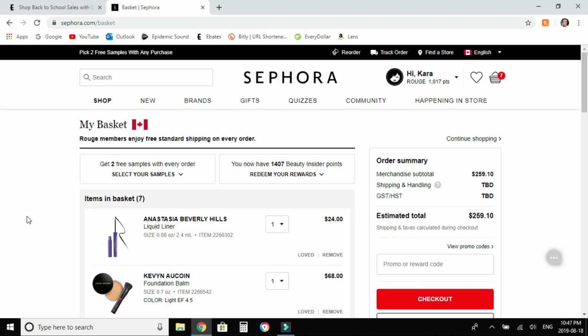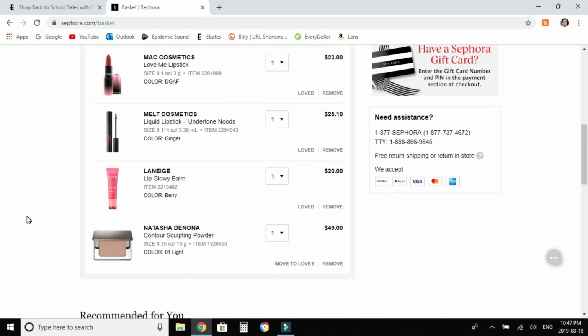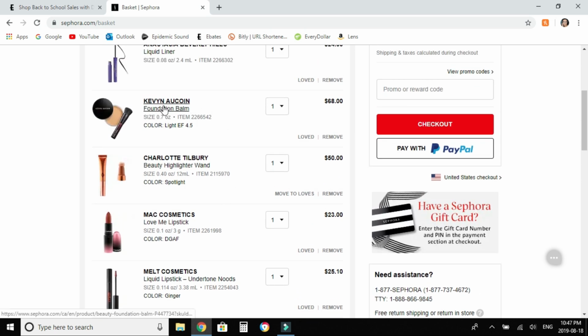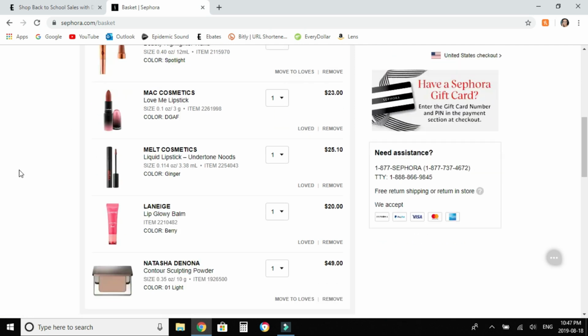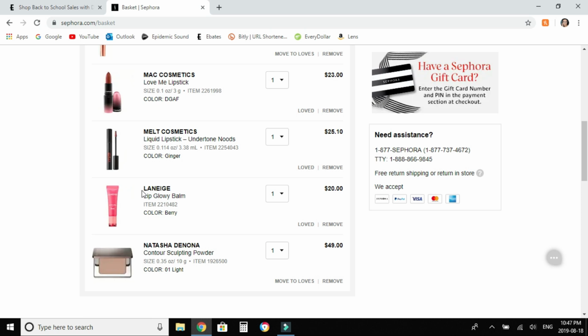Next, where does that get us? About $60 at least that I need to get rid of. I can do that easily if I get rid of this guy. Otherwise, I'm going to have to get rid of at least two other things, and I don't really want to. I do need this. I'm almost at the end of the powder that I normally use, and I'm starting to fall out of love with the undertone in that one, so I do want to try something new. So I'm going to keep the Natasha Denona in here.